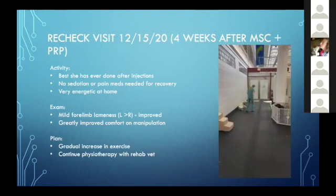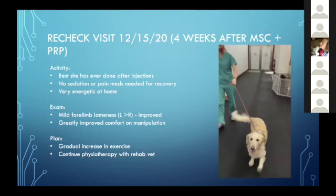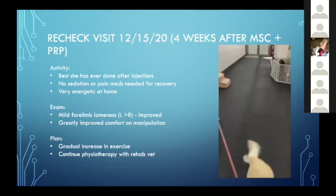So she still has a forelimb lameness, but it's improved, and she was much more comfortable as we put her elbows through range of motion. Our plan for her was to gradually increase her exercise at home and to have her continue with her physiotherapy exercises with her rehab vet locally.